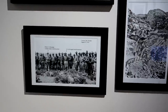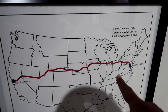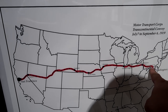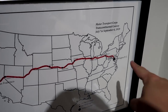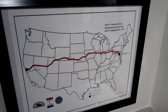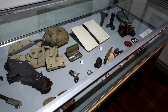It says here in 1919, the United States military actually had a convoy that traveled from Washington, D.C. to San Francisco. So they used the Lincoln Highway. They didn't start in Times Square, but they started in Washington, D.C. and cut up here and brought the military across the country. There's actually a monument in front of the White House, I remember, that talks about this convoy. Some military items in here from the Lincoln Highway convoy.